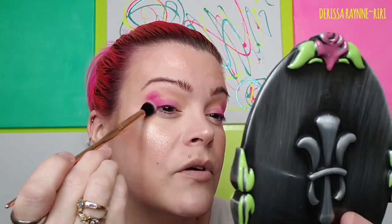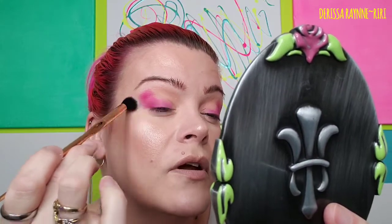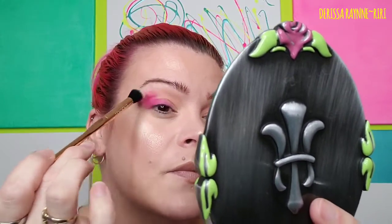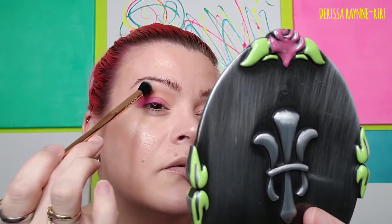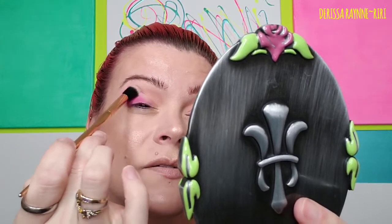And then I'm gonna go in with that clean Ferro brush that I didn't use yet, the big 35E, and I'm just gonna barely soften the edges out. That is super crazy pigmented, absolutely no fallout. This color is pretty bomb so far. And we're just, again, very, very softly. I still want this to be super intense. Very, very softly, just buffing out the edges.